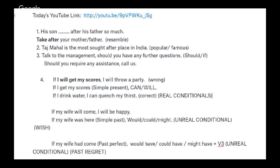Now, let me give you one simple example for all three. The same example, so that it gets clear. For example, let's come to real conditionals, and let me put it in the bracket. Real conditional is used for possibility. Is it clear? So, real conditional, possibility. Unreal conditional type 1, future wish. Unreal conditional type 2, past regret. Is it clear? Let's come to number 1, possibility. How about this?